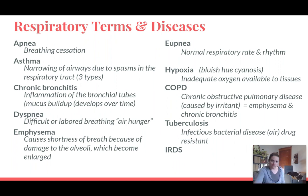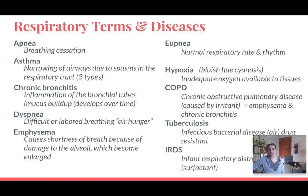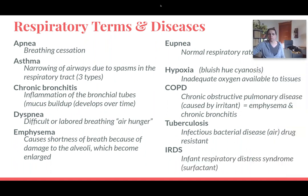And then IRDS, kind of fun to say, but it is sad. It stands for Infant Respiratory Distress Syndrome. I mentioned yesterday surfactant, the lipid molecule that is secreted in the alveoli to keep them from collapsing. When a baby is born prematurely and isn't producing that surfactant, they can suffer from IRDS, Infant Respiratory Distress Syndrome. And this is really dangerous too. All of these diseases are very dangerous if people aren't getting the oxygen they need. Your body's not going to function like it can.